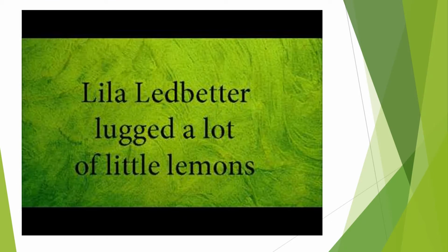Here's another one to practice the l sounds. Lila Ledbetter lugged a lot of little lemons. I'll say it slower. Lila Ledbetter lugged a lot of little lemons. Try it this way. Lila Ledbetter lugged a lot of little lemons.